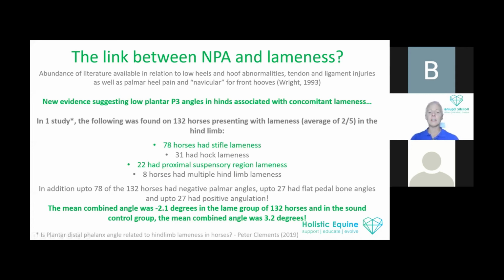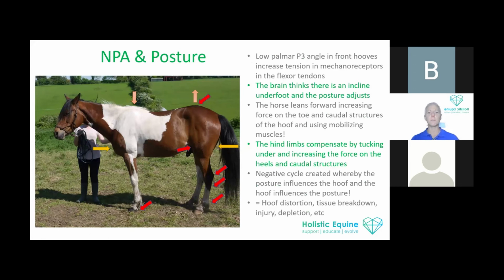So why is negative palmar angle influencing posture? I don't want you to do it right now. Well, you can if you want. When you get the opportunity, stand up and see if you can wedge something underneath your toes, which kind of mimics a low palmar angle in the horse's foot. And then I want you to feel the sensation in your body, first of all the physical sensation. What is it that you actually feel? What is it that your body actually does when it's in that position? But also think about how you feel emotionally about that.